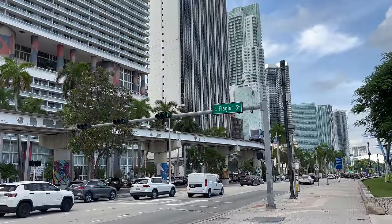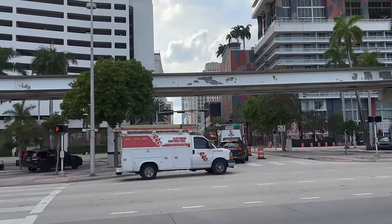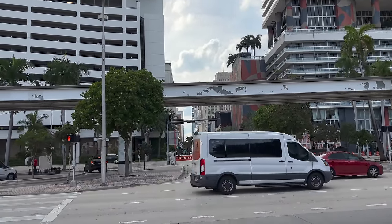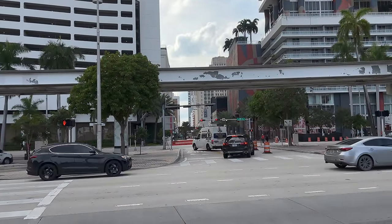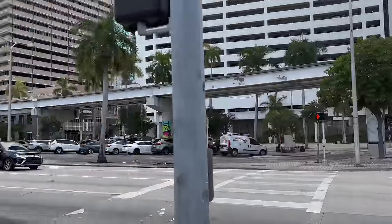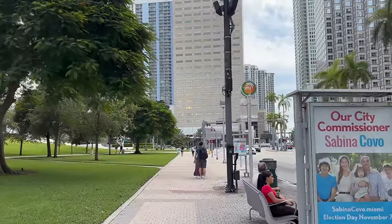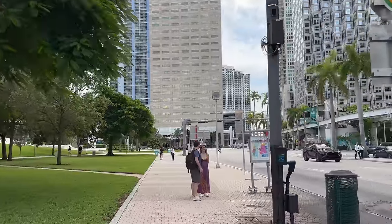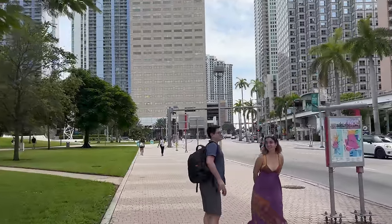This is East Flagler Street. Now they're doing major renovations to Flagler Street. It actually looks really nice down there. It's not yet open. You can see the police barricades there. It's not open for vehicles, but it is open for foot traffic. And there's tons of new restaurants, tons of new shops, and even a brand new indoor food court. I believe it's called Julia and Henry's, I believe.